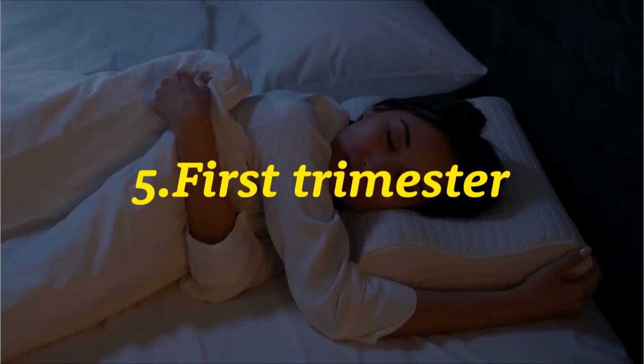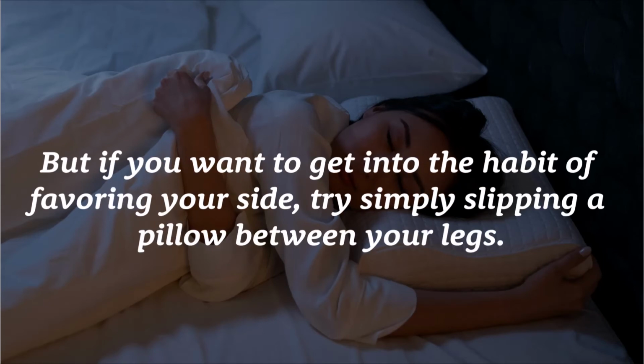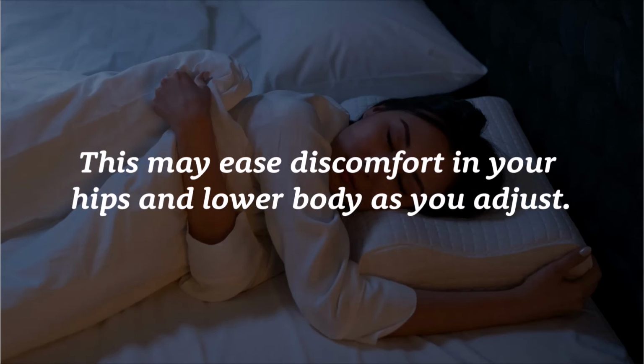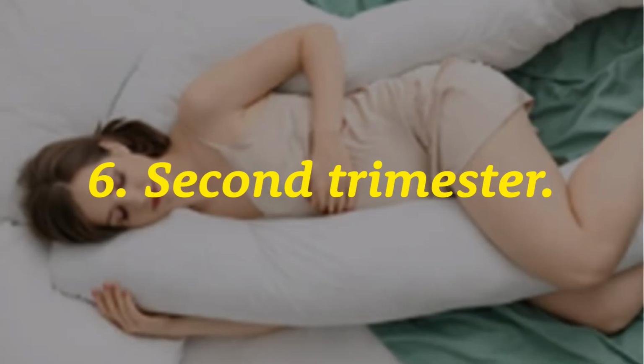5. First trimester. Sleeping in any position is generally fine early on. But if you want to get into the habit of favoring your side, try simply slipping a pillow between your legs. This may ease discomfort in your hips and lower body as you adjust. And if you want to be a little, well, extra, you could consider getting an orthopedic knee pillow that's made of memory foam.